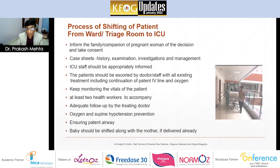You have a nurse, you have a doctor, you have a ward boy, you have IV fluid, you have blood going, you have oxygen going, and then the patient is shifted from the triage area to the ICU. Keep monitoring the vitals of the patient, at least 2 health workers to accompany, adequate follow-up by the treating doctor. Just because you have shifted the patient to your ICU or to another hospital's ICU doesn't mean you can wash your hands off. You have to follow up the patient.